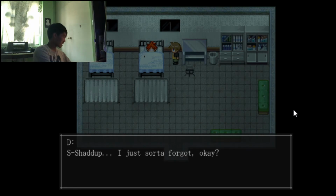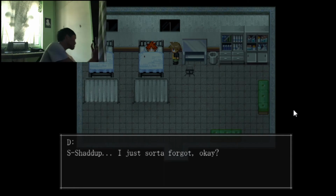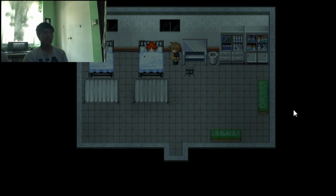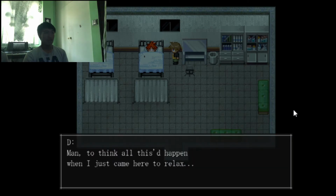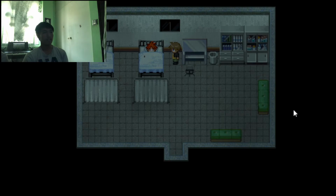Tara, labas. Labas! No! Shut up! I just sort of forgot, okay? Man, who'd think all this would happen when I just came here to relax? I shouldn't just stay at home and study. It's good to be a breeder, sure. Just not in abandoned ruins, okay?